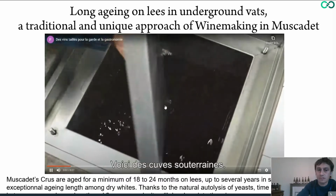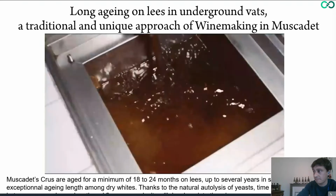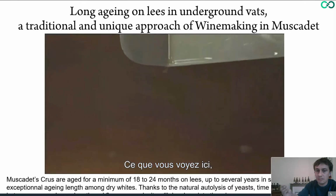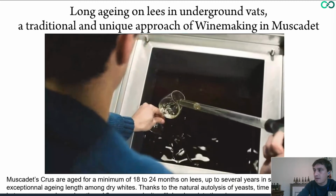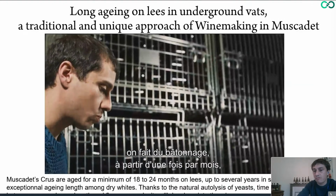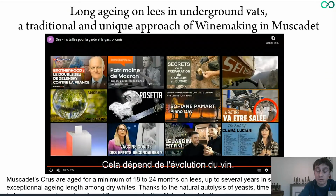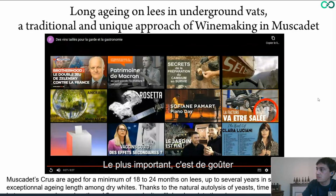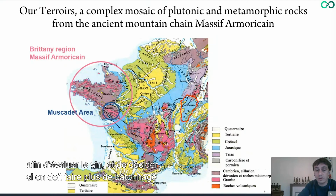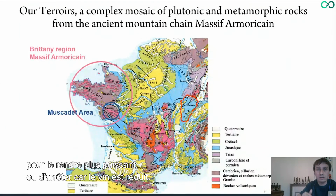So here you can see it's subterranean tanks. Tanks are dug into the ground and are made with cement and covered with glass. Here you can see I'm doing a bâtonnage, and this turbidity that you have seen in the wine is the lees. Depending on the cru, depending on our cuvée, we can practice some bâtonnage from once a month to once every 3 or 4 months, depending on the evolution of the wine. Of course, the most important is to test the wine very frequently to assess its evolution and to decide if we have to do more bâtonnage to make it bolder, or to stop the bâtonnage because the wine is going reductive.